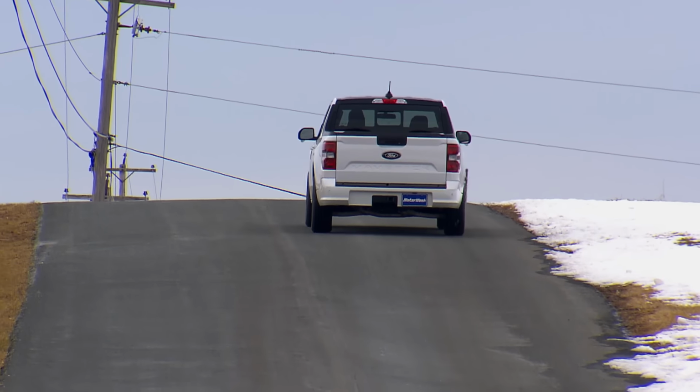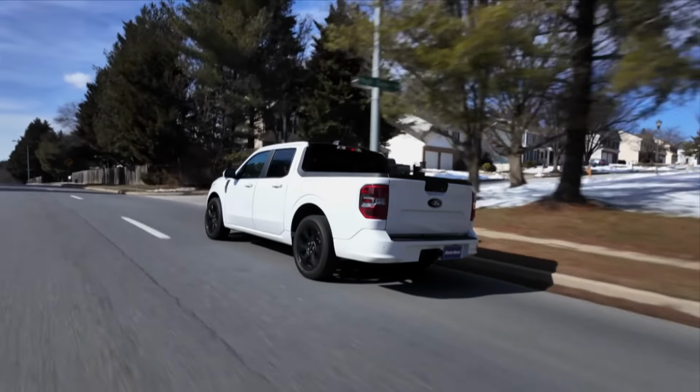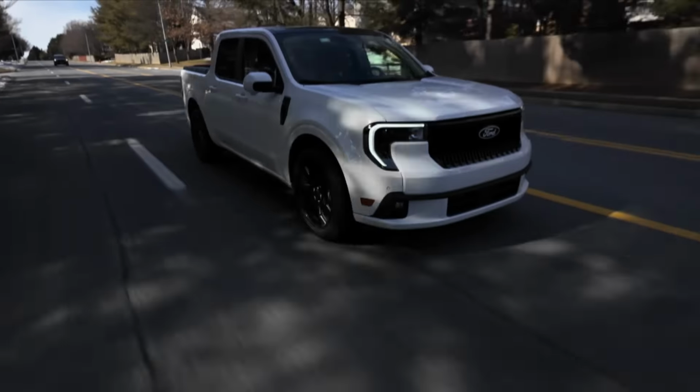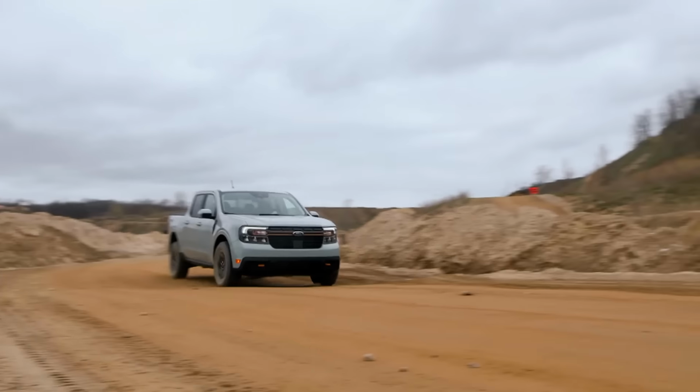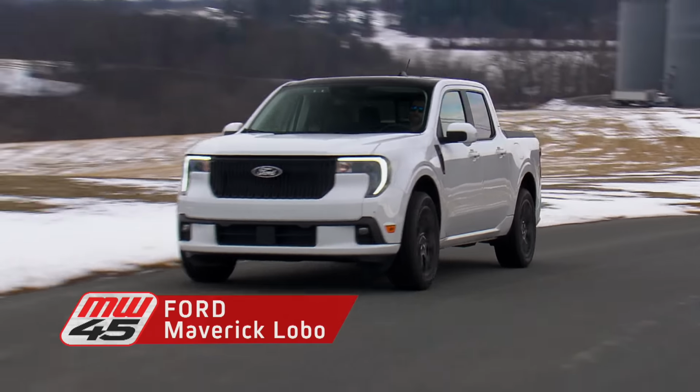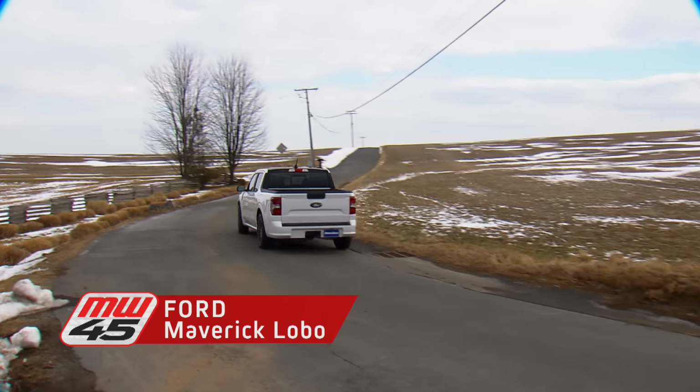Over the last decade or so, just about every truck and crossover has added some type of off-road package, and even Ford has spread the rugged love to their escape-based pickup with the Maverick Tremor. This Ford Maverick Lobo, however, is a tuned-up truck with a different mission.